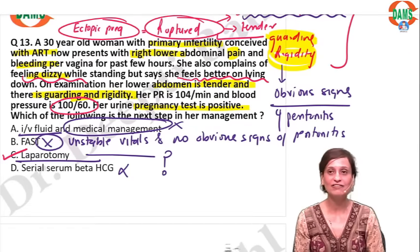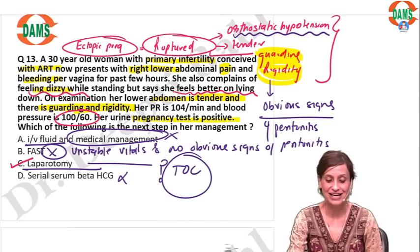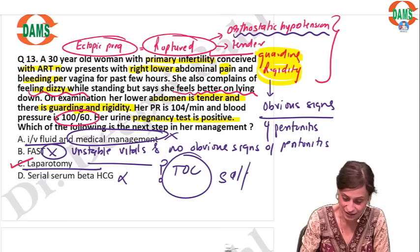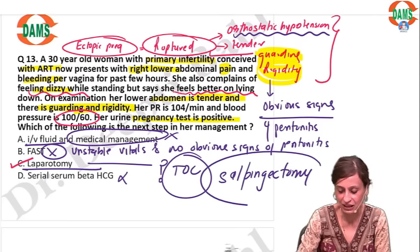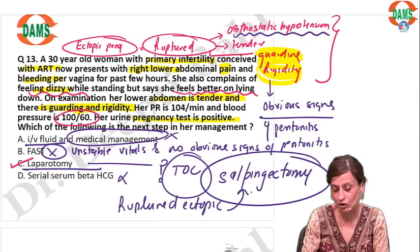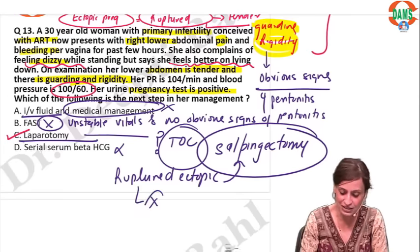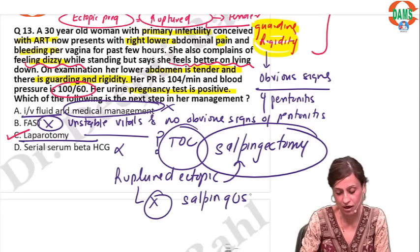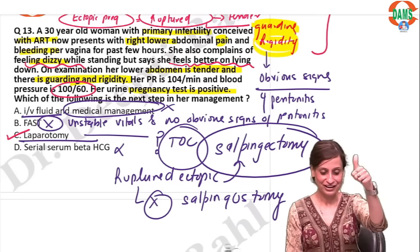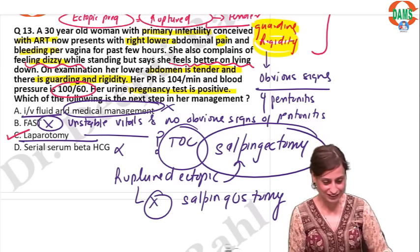Who is going to tell me what we are going to do on the fallopian tube? What treatment are you going to give for this patient? Is it going to be a salpingostomy or a salpingectomy? Please remember, it has to be salpingectomy. Once you say it is a ruptured ectopic, please do not go and mark ostomy. It has to be an ectomy. Is that clear? Please don't make this mistake. Okay, is that clear to everyone? Perfect. Very good. If you have done it right, give yourself a tick. We move on to the second last question of the day.